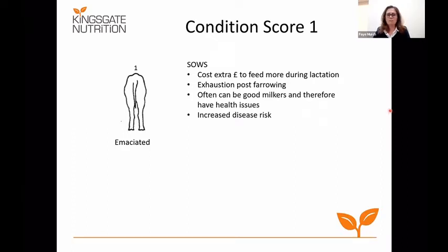We often have the other problem, which is really commonly missed, which is thin sows often milk really well. And the problem we then have is the problem with her health. She's basically working really hard to support her piglets and she's putting her piglets first instead of putting herself first. And this increases her disease risk. So everything about her is on the pinnacle of falling over if she's a sow on condition score number 1.